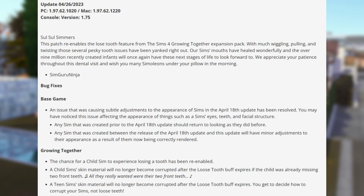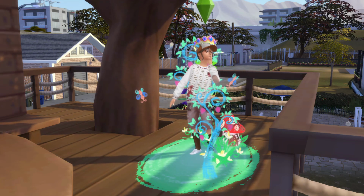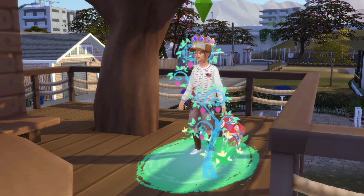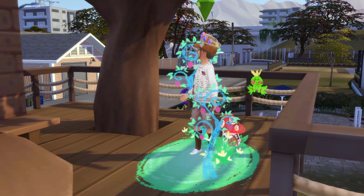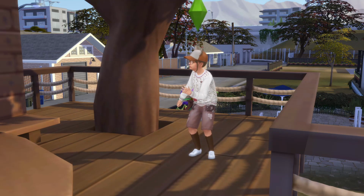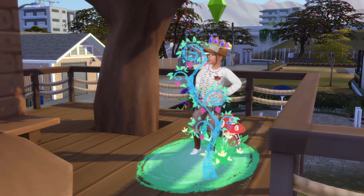Here are the patch notes, and we're not going to go over every little thing listed here, but pretty much what it is saying is that they have re-enabled the loose tooth feature. If you recall, they had actually pulled this feature out of the game because, once more, it was a glitchy feature. When a Sim had a loose tooth and they pulled it out and then aged up to a teen later, their entire appearance would change. Their skin tone, their eye color, their face, literally everything about the Sim would change. So to prevent further issues, they had actually pulled the entire feature out of the game. But with this update, they have put it back out. So this feature is once again back and returned, and hopefully without any glitches this time.